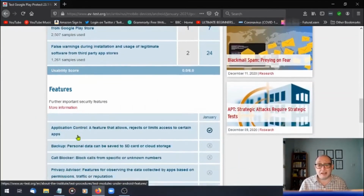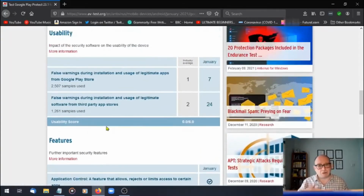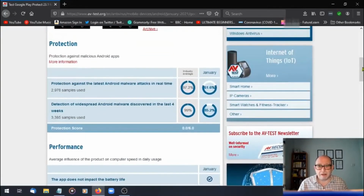The features that only comes into play when you start talking about internet security suites with all the bells and whistles. We're just looking at protection. So let's have a look at that. 61.6%. That is not impressive. That's like tossing a coin in the air and calling heads.